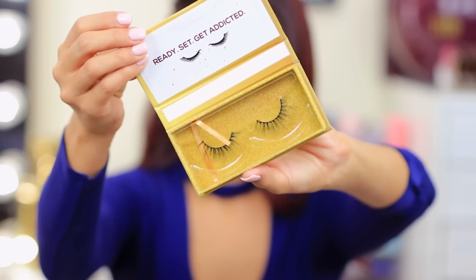The very last thing in the box that we have is a pair of lashes. These here are by the brand Lashaholic. It's called Luxury Lashes. And the style that I got was in Insta Glam. So I'm going to go ahead and apply these on really quick.